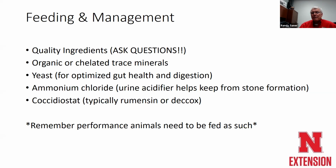Coccidiostat, typically Rumensin or Deccox, is added to the feed. I would always recommend putting that in your show feed. It just keeps that coccidia away. You got your animals in smaller quarters than normally if they were out on the range, so they can get more coccidia that way. So I would sure recommend putting a coccidiostat in the feed. It's just a good safety thing.